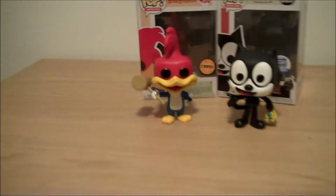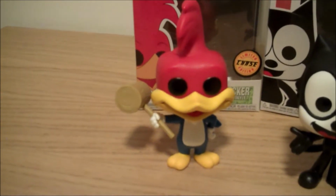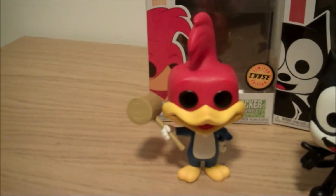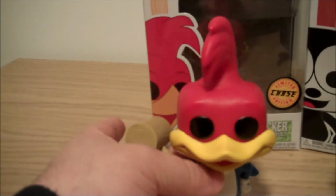And I love the details on him because I would have gotten the regular one, but when I saw what the chase was, I said, I have to get the chase, because Woody Woodpecker was known for hitting people over the head with mallets, blowing them up with dynamite, so I had to get the chase because he's holding the mallet. But everything about this Pop is wonderful.